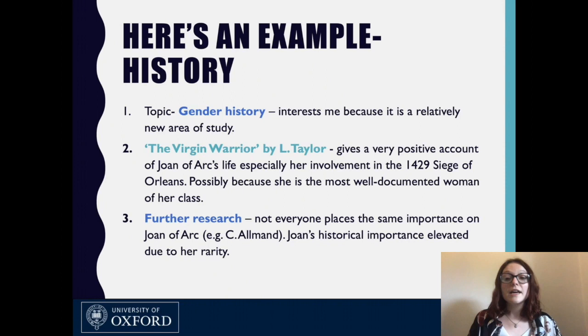You can see here I've just put this in note form for now, and then we can develop it into a paragraph later on. The Virgin Warrior is a book that I have read about Joan of Arc, and I've appraised this book. I've said that it's a very positive account of Joan of Arc. I've linked it to a specific siege that people often cite when they're talking about Joan of Arc, and I've also mentioned how she is the most well-documented woman of her class.